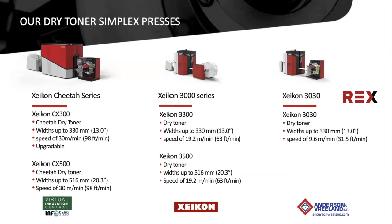Then we get into our 3000 series, we can start at a slower speed and increase the speed, and at the same time we can also make that platform wider too, if it decides later on that it makes sense to have more throughput or applications where you just need a wider solution. And then we have what we just introduced recently, what we call our REX, which is our remanufactured applications. And also that might fit better for an entry-level type of consideration for someone that's not into digital right now and wants to get into it, but gets a fully featured industrial type press at a very reasonable investment.